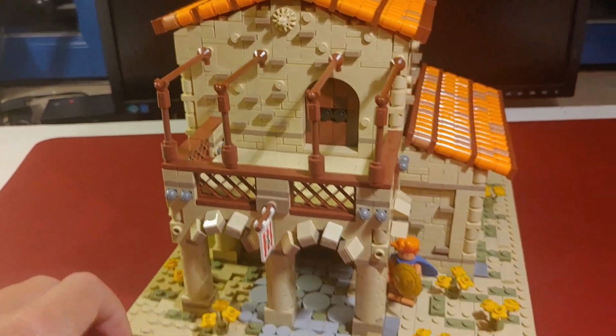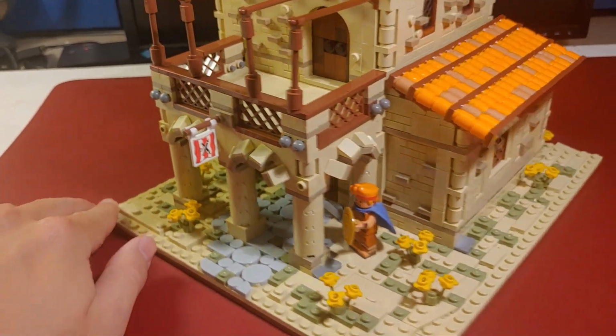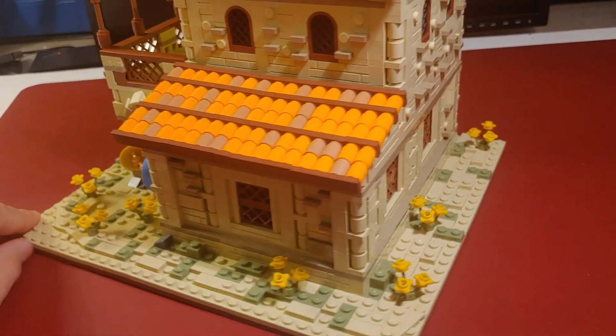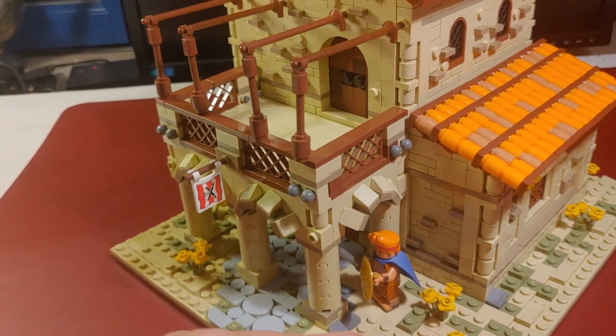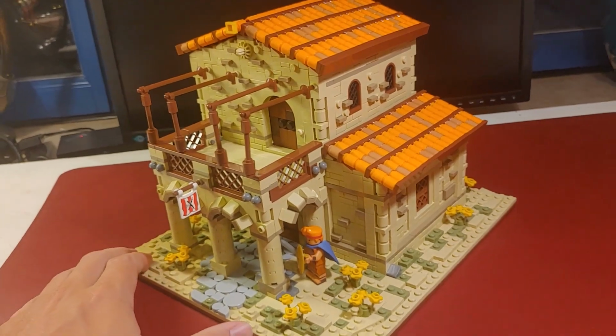I think the area surrounding this house might have needed a bit more green, but I think all the other colors are quite on point. It looks really cool.